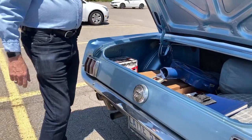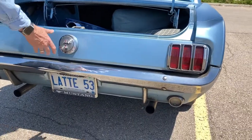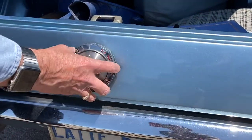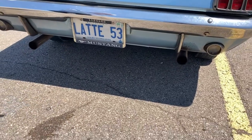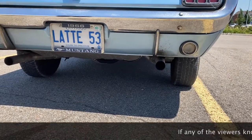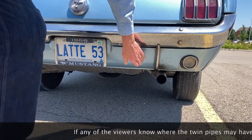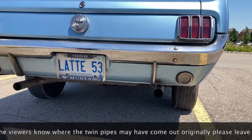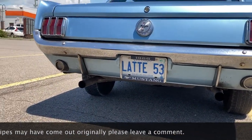For sure. So the trunk's clean other than the stuff I've got in it, right? That's fine. And the two pipes at the bottom, that would have been... There's your gas cap that's kind of hidden in there. That's lovely. And the exhaust pipes were add-ons, because normally they would come through here if you had the dual pipes from Ford. I don't know if they came through here or here. Oh, okay. But they were just mounted down below when the guy did the restoration. I kind of like this better.